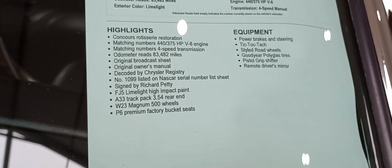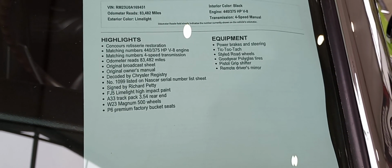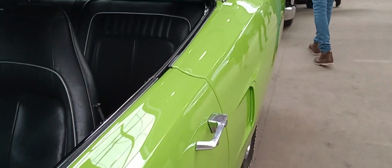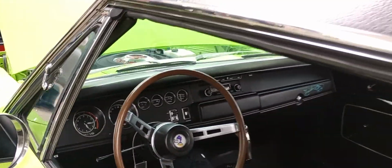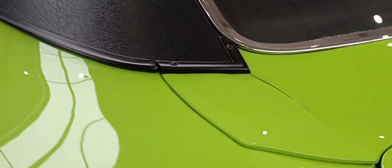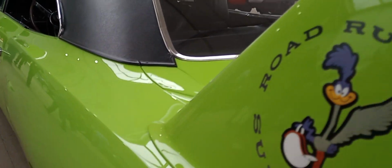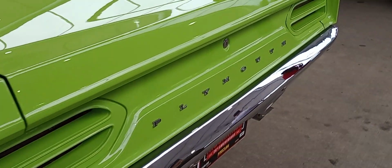Build sheet, original owner's manual. Track Pak car, 3.54 Dana. Very nice car here, folks. And of course, all Superbirds came with the black vinyl top. With the plug. This car is in very nice condition. It should do well today.